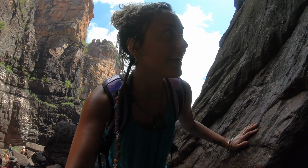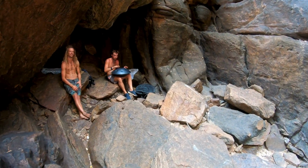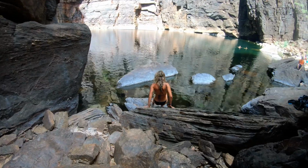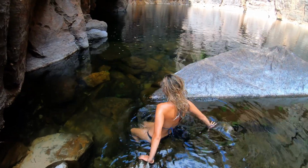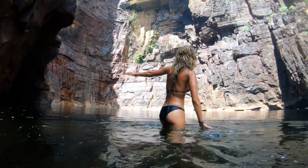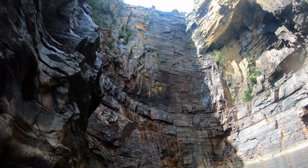Friend Tyson playing the hang drum. Normally there's a massive waterfall that comes down here, Jim Jim Falls. Oh, that would be so cool.